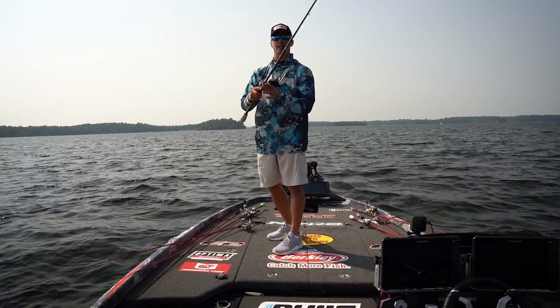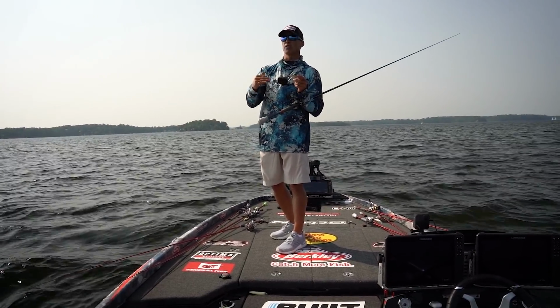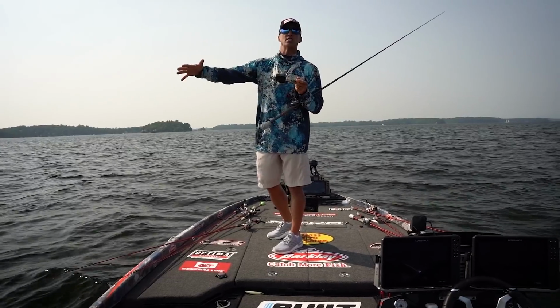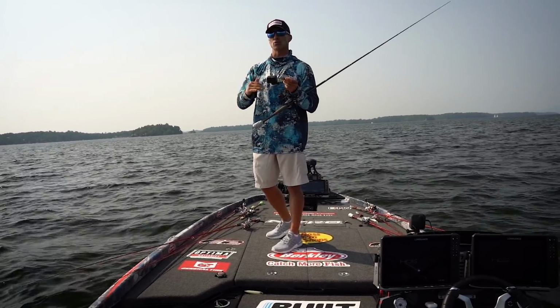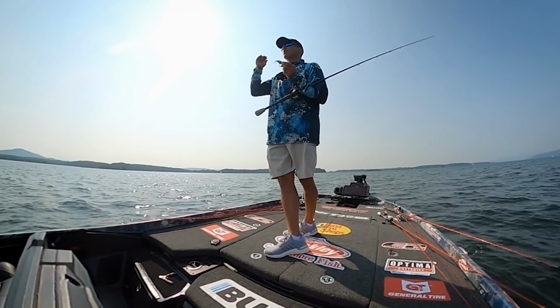So pick a crankbait that runs 4 to 5 feet above the bottom, or 4 to 5 feet above your grass, or 4 to 5 feet above the fish that you see. Any of those three scenarios, I want that bait to be above them. I don't want it running through them. I don't want it running below them.